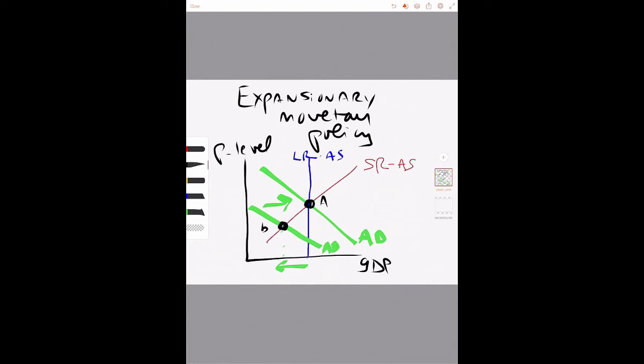Of course, when this happens, if the Fed does its job properly, then it's going to increase GDP, which is good. And of course, this would increase employment, or if you want to think about it as decreasing unemployment, you can do that as well. It's the same thing. So GDP goes up, employment goes up, but we also see the side effect of higher price levels. So there should be at least a little bit of inflation.